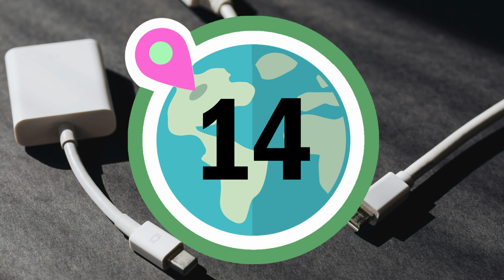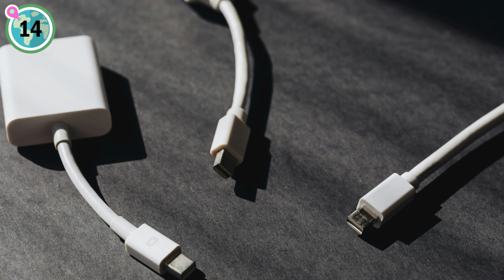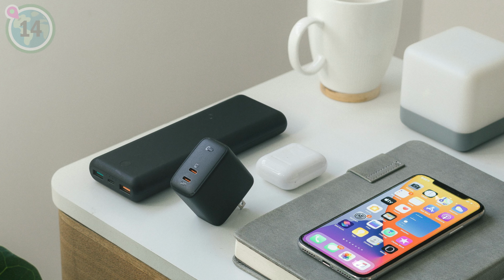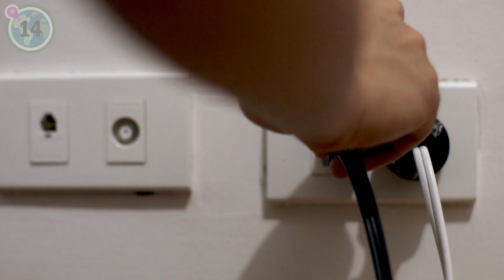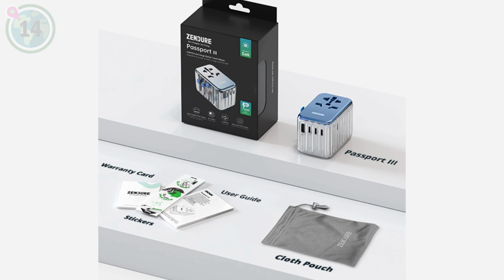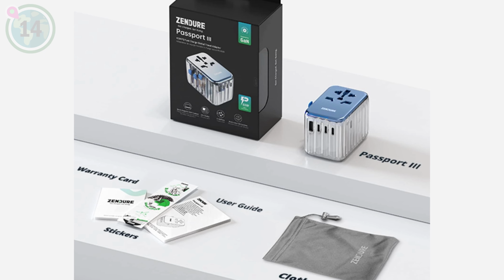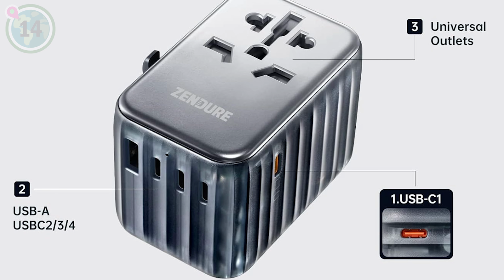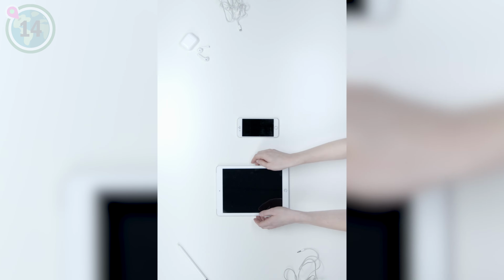Moving on to our 14th tip, we recommend packing a universal power adapter. A universal power adapter is our personal essential for international travel. Different countries use various outlets and voltages, so a reliable adapter is a must. We recommend the Zendure Universal Travel Adapter, which connects to the 4 major outlet types and includes 4 USB-C and 1 USB-A ports, allowing you to charge up to 6 devices simultaneously.